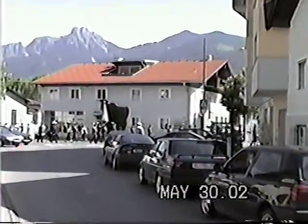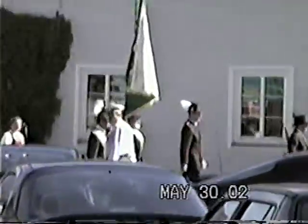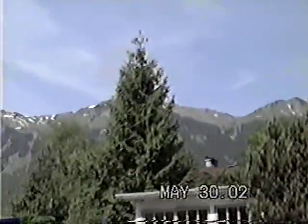We've had a little delay here. Looks like there's a parade here in the morning. Oh my gosh, and now the school children, it looks like, are coming. It is just a gorgeous morning.